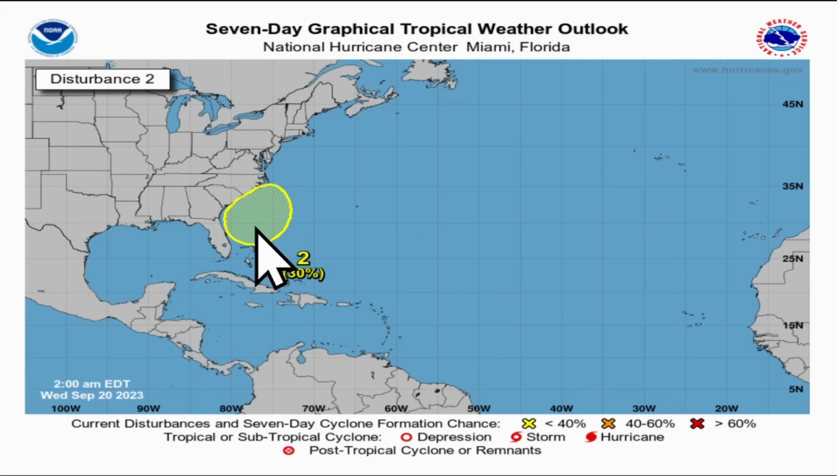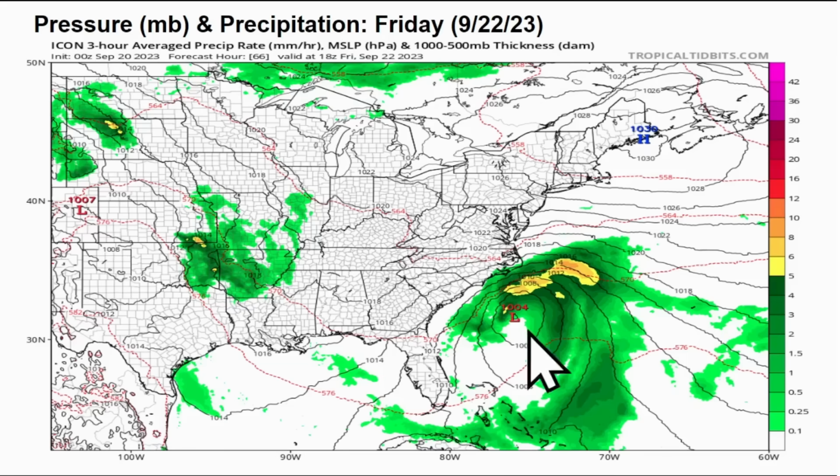But what is a concern is the National Hurricane Center continuing to maintain a 30% probability of some tropical or subtropical development right off of the coast there of Georgia and the Carolinas. You can see as early as Friday a 1004 millibar low with some decent rains, a decent rain shield on the northern side of this system developing as possibly a subtropical cyclone as we go into Friday.